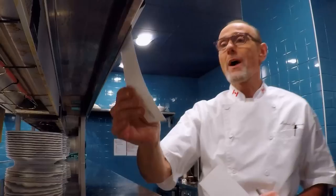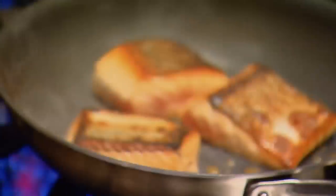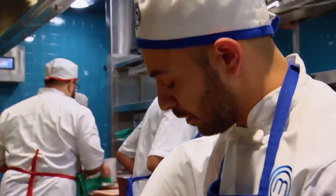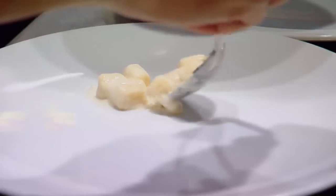Listen up, blue team. Three Atlantic salmon, one roasted sirloin. Yes, chef. I'm taking on the salmon. Guys, I need help. I need Regine on the lamb. That's how he got himself back in the MasterChef kitchen. Good sear on that lamb. Lamb's in. Andre's plates are gorgeous. He did such an amazing job in the appetizer round that, you know what, stick with it.